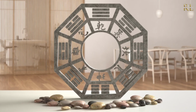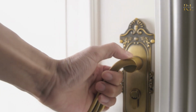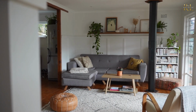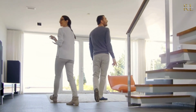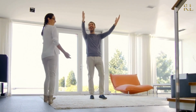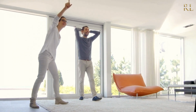Now, on the opposite side of that spectrum, imagine you just walked into a space and it's warm, it's calm, it's inviting, it just feels good. You know, maybe you go to someone else's home and you don't know why, but you think it's a really comfortable home. It just feels good. Well, there's something behind that, okay? So there's probably a very good energy in the home.